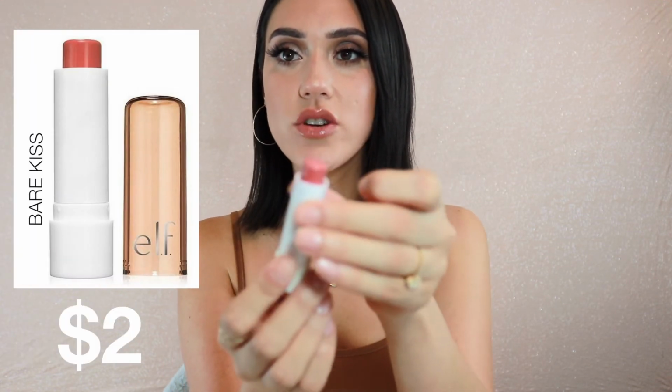It looks like a chapstick, which it actually is kind of like a chapstick. So it has this mentholy smell. It actually smells really, really good. It has this minty smell. It's called Bare Kiss because it barely looks like you have anything on. So it just really gives your lips this really nice tint, and look at all that product.